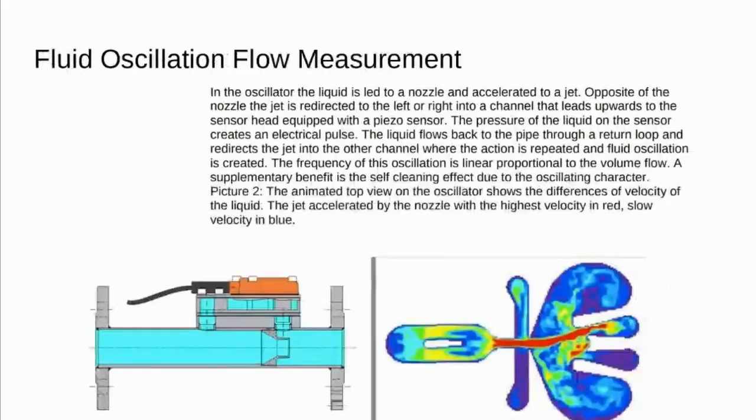The other type of flow metering method is the fluid oscillation principle, which is pretty amazing stuff. Sontex use this. Apparently, it was developed by NASA, and Sontex took it on. As far as I understand it, the liquid goes through a constriction, like a little nozzle, and then it ping pongs between two piezo sensors. A little jet of liquid hits these two piezo sensors, and it ping pongs around. The time it takes to ping pong around between these little chambers is equivalent to the speed of the liquid.